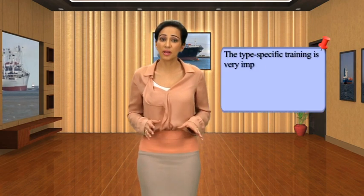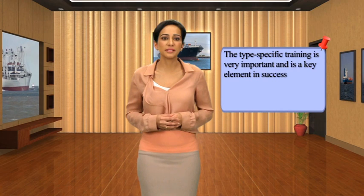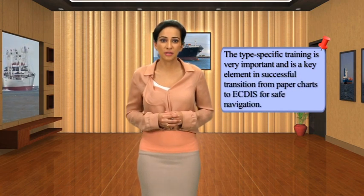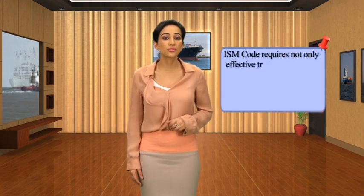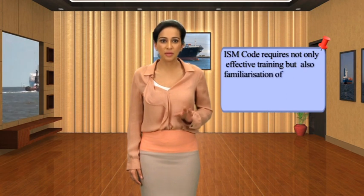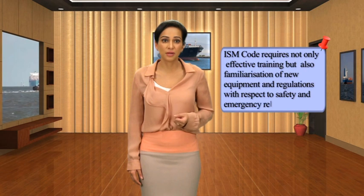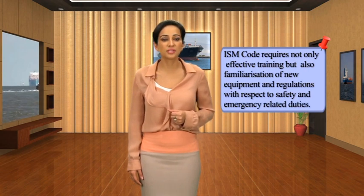As evident from the case studies discussed earlier, equipment-specific training is very important and is a key element in successful transition from paper charts to ECDIS for safe navigation. This requirement is also identified under the provisions of the International Safety Management, or ISM, Code, which requires not only effective training, but also familiarization of new equipment and regulations with respect to safety and emergency-related duties.